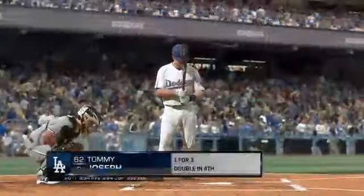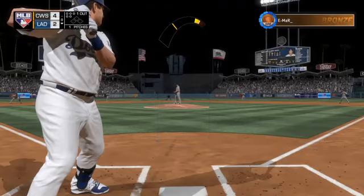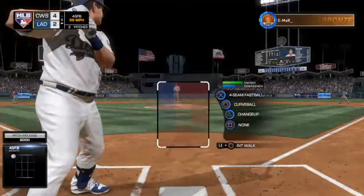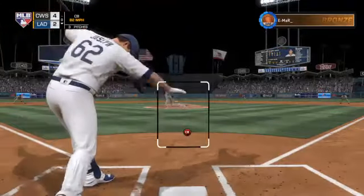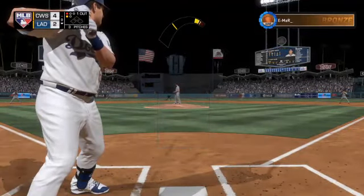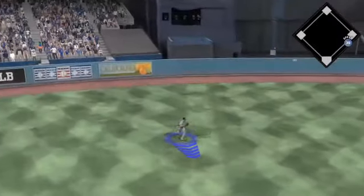Digging in, Tommy Joseph. He's working on a 1-for-3 thus far. There's a fastball that just misses. Ball one. Into his windup. Here comes the 1-0. A swing and a miss at the good old Uncle Charlie. From the windup, the 1-1 pitch. Line towards center field. And that falls in for a solid base hit, his second of the night.